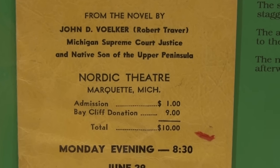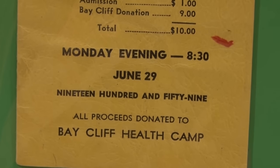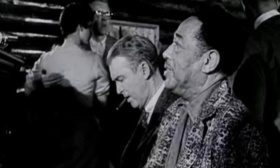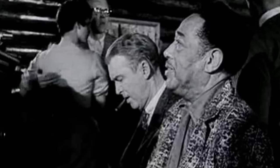It's one of the first movies to be filmed entirely on location and do all the work up here. They made a film laboratory out of somewhere in the area. And Duke Ellington wrote the score for the movie. He wrote it while he was here. That went on to become one of his classic recordings, the score from Anatomy of a Murder.